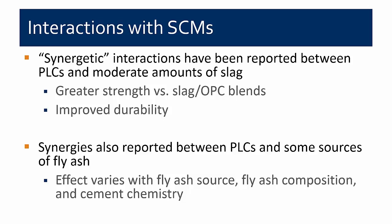The final thing I want to talk about is how the Portland limestone cements interact with SCMs. We talked about combinations of Portland limestone cements and SCMs in the context of sulfate resistance, and you typically see SCMs used in all kinds of normal concrete applications as well. Portland limestone cements can absolutely be combined with SCMs just like ordinary Portland cements. And there's been reported incidences of what's called a synergetic interaction between these Portland limestone cements and certain SCMs, for example, slag. What happens is when you combine the PLC with this slag, you get slightly higher strength than you would if you combine slag with an OPC, or an ordinary Portland cement. You also get slightly improved durability.